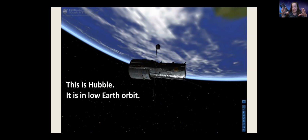And so these things fall slowly back to Earth. And so you do occasionally hear about low Earth orbit satellites re-entering because of that problem. When you have spacecraft like Chandra that go far away from the Earth, or like Spitzer that are way far away, you don't get to go and get them.